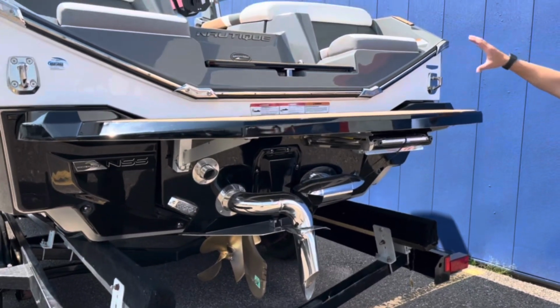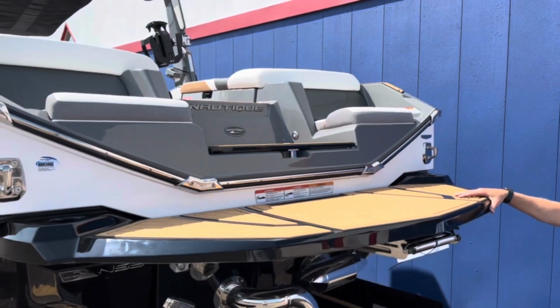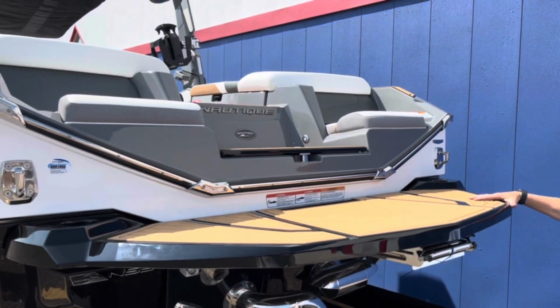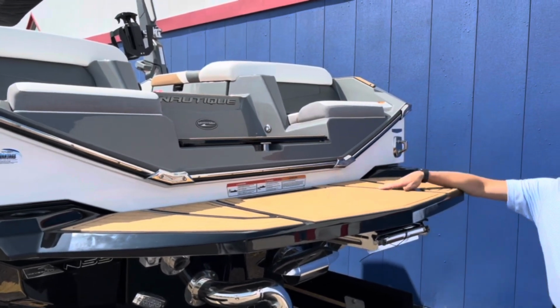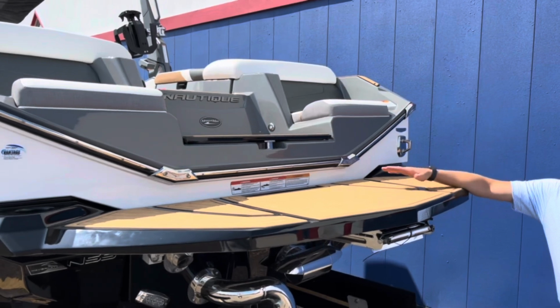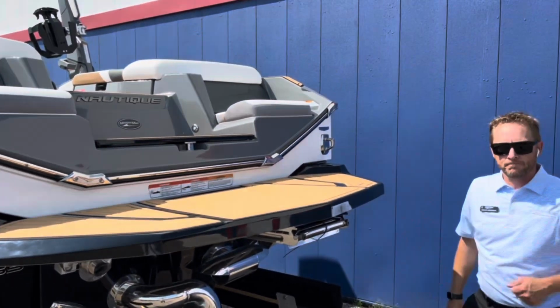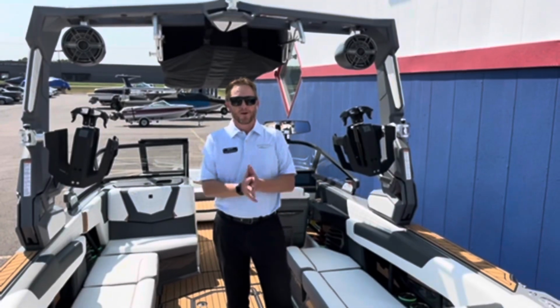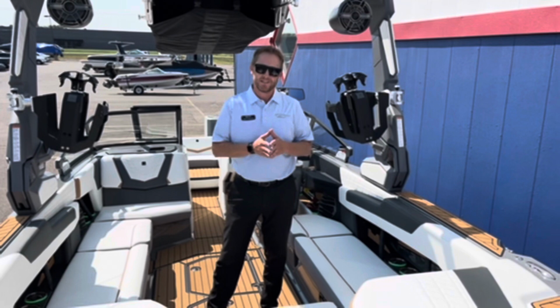Up in the back, we've got the nice seats. So if you're just hanging out, chilling with your family, you've got the nice seats in the back. You can chill. There's a nice cooler underneath here. Put some ice in there, put your drinks in there. Great place to hang out. So lots to see on the interior. Come on aboard. All right, welcome aboard this 2023 G25 from Nautique.